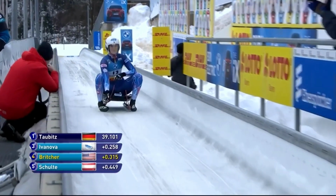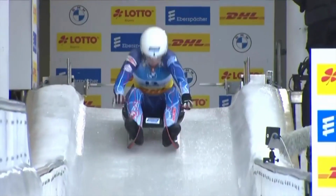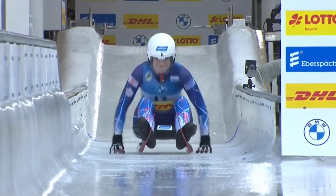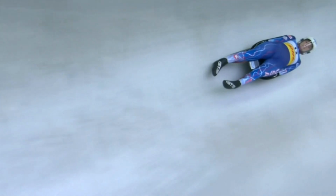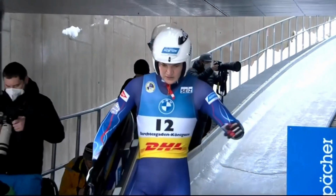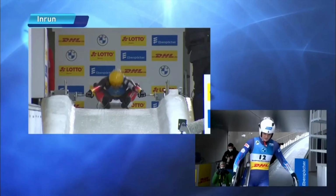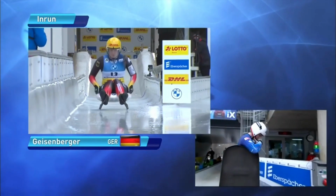And there will be no podium for the American. She can do no worse than 7th, but as we mentioned last week, Summer Britcher doesn't hope to be on the podium. She generally expects to be. Absolutely, and she's reached a point in her career where she's able to compete at that level, and it would be great to see her come back in the women's classic race and have a podium result.